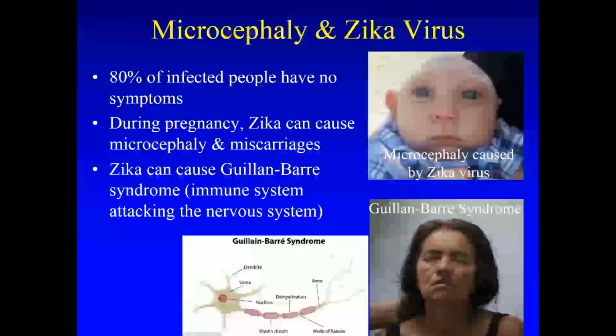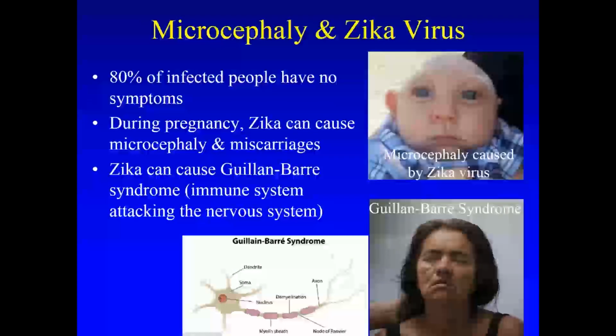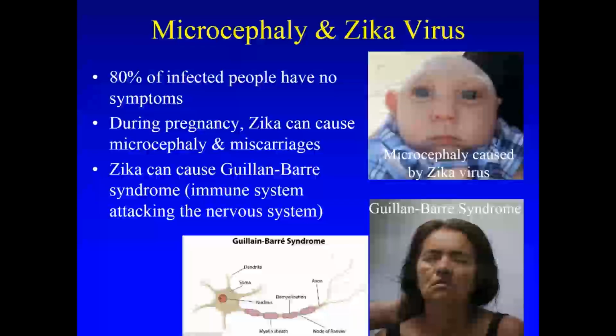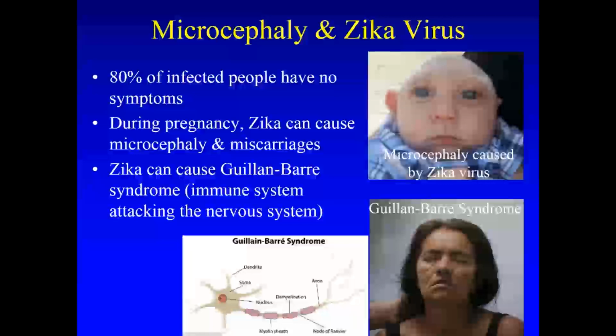And of course, the reason that we're worried about Zika compared to dengue and chikungunya is that 80% of infected people have no symptoms. That means they're going to go to work, they're going to work outside, they're going to be exposed to mosquito bites. For something like dengue or chikungunya, you get so sick that you are bedridden, and so basically people aren't going to be outside getting bitten by mosquitoes very much. So basically, the problem with Zika is that 80% of them are behaving normally and exposing themselves to mosquito bites.